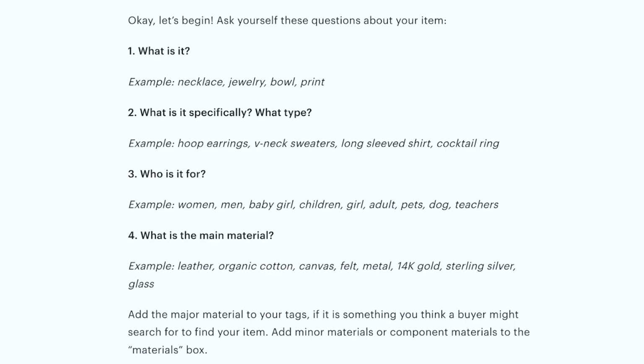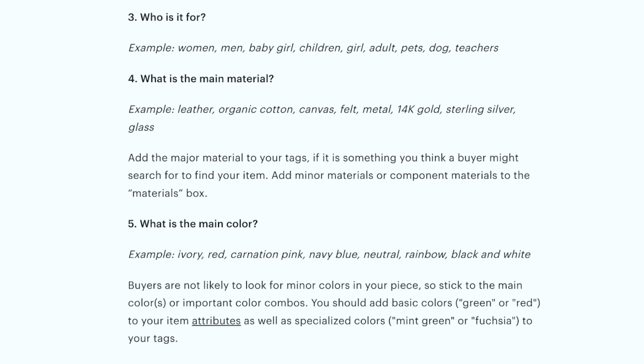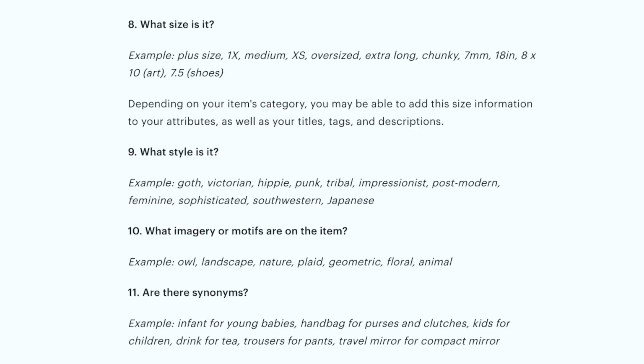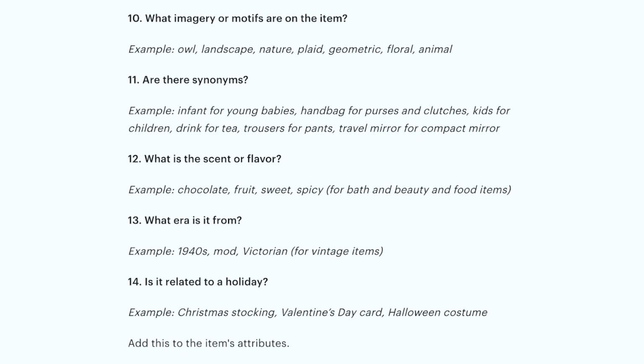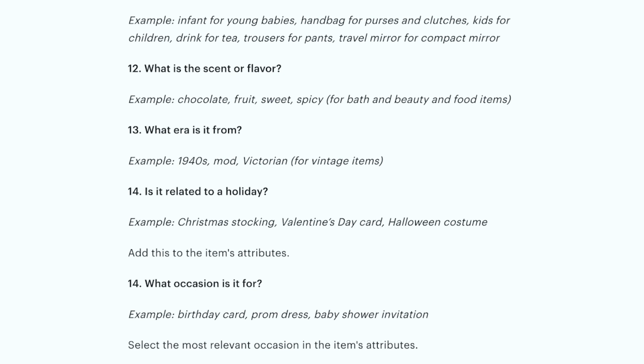And questions that they recommend asking are, what is it? What is it specifically? What type? Who is it for? What is the main material? What is the main color? What method or technique was used to make it? Where will it be used? What size is it? What style is it, like modern, southwestern, goth? What imagery or motifs are on the item? Are there synonyms for it, like handbag, purse, clutch, or travel mirror versus compact mirror? What is the scent or flavor? What era is it from? Is it related to a holiday? Or what occasion is it for? These are all the questions that Etsy gives you to help you start thinking like a customer.